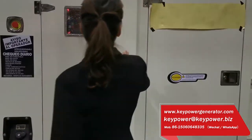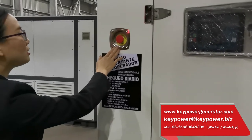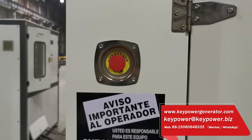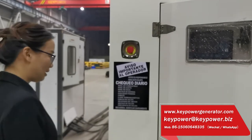This is the control cabinet. This is the stainless emergency stop button. This area is easy to access. If something urgent happens, you can stop this generator by this button.